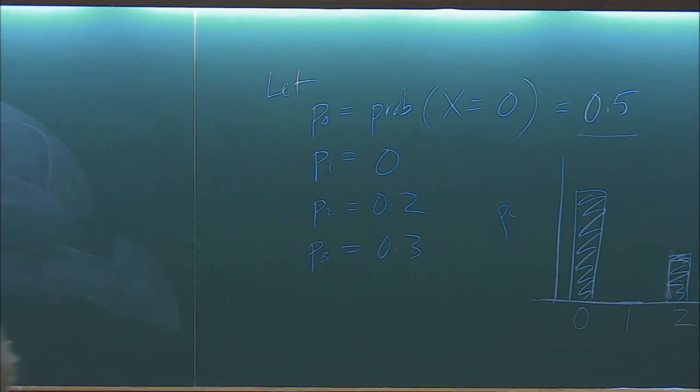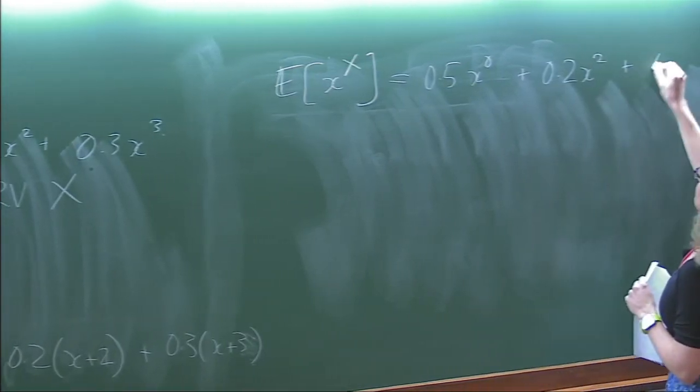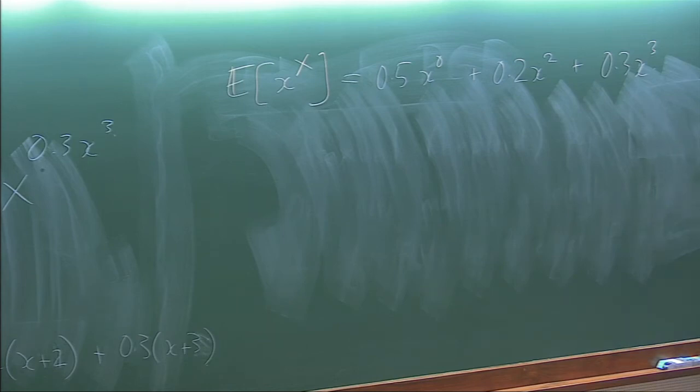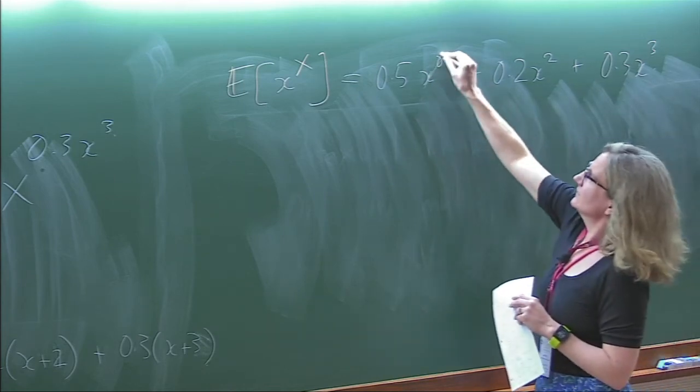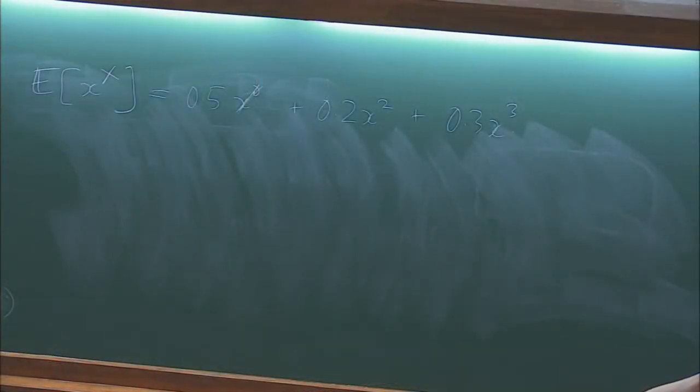Okay, so did you get, I guess, with probability 0.5, x to the 0? Yeah? And this is going to go away. And do you recognize that? What is that? It's f of x, right?